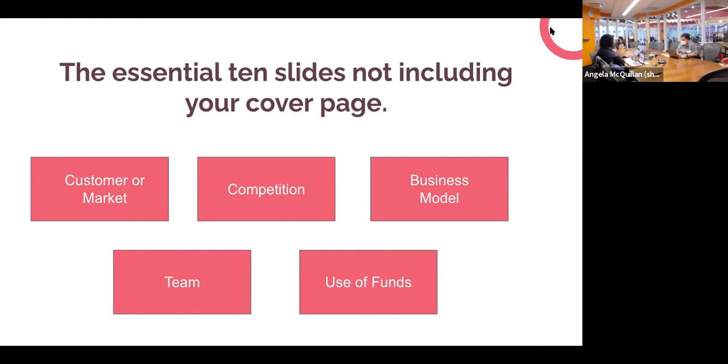I don't give a whole bio. Folks that have slides with everyone's whole story bio on them, please don't do that. A little short picture with a title and keep it moving, okay? No need to tell folks' life story, including your own. Tell your background and your story as succinctly as possible and connect it to what you're doing. The main thing for the team slide is, why are you and these folks the right people for the job?